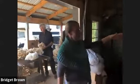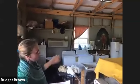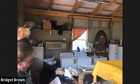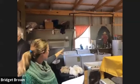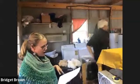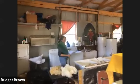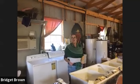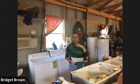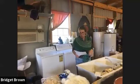Then we have our washing area over here. We have all these sinks, and we have the hot water heaters, which are large capacity. We can do about 28 pounds of fiber in one run with all of our equipment. We spin out the water in the washing machines, and we use a variety of pH balanced and eco-friendly detergents. The key is hot water when removing the lanolin from fiber. The hot water melts the lanolin, and the detergents act as a surfactant to remove the dirt and grease from the fleece.